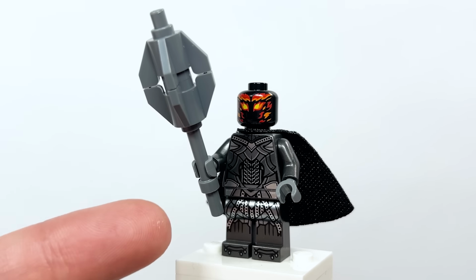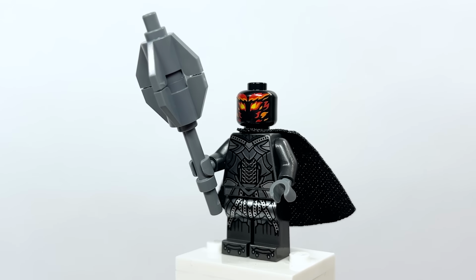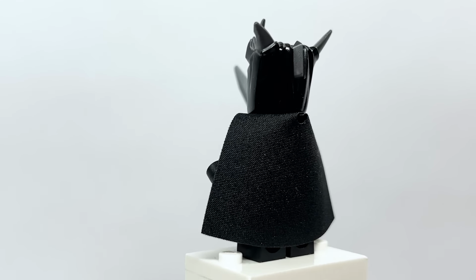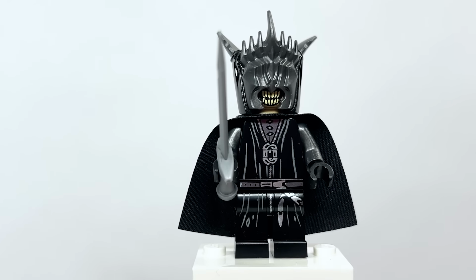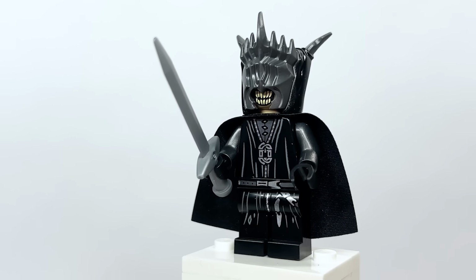This piece, a lot of people wanted this to be an actual molded piece. It would have been nice, I think. Here's the Mouth of Sauron, and this is a brand new figure, completely updated. Obviously, the torso and leg printing is updated, a little bit more detailed, but the headpiece here, that's also brand new, and it looks really great.